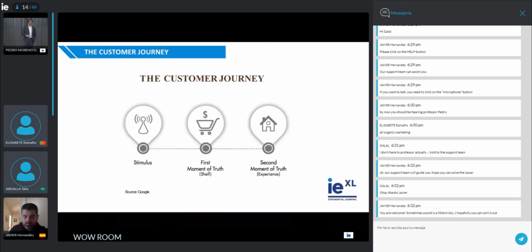Now, this is from a study from Google several years back. They said, this is the customer journey. You get an ad, a stimulus that takes you to the shop, and at the shop, you decide which brand you're going to take home.